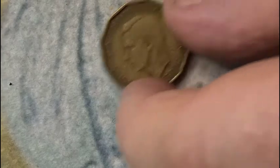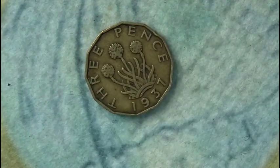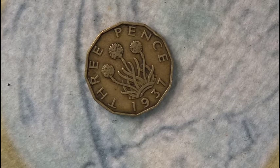The George VI has George VI on the obverse, and then on the reverse you have the year of 1937, which is the year after he took over from his father, and that is a thrift flower. Now I believe the thrift flower was used, or I've been told was used, to show people to be thrifty with money. This is one of the things that I've been told. I don't know how true it is, but that certainly would fit the bill.